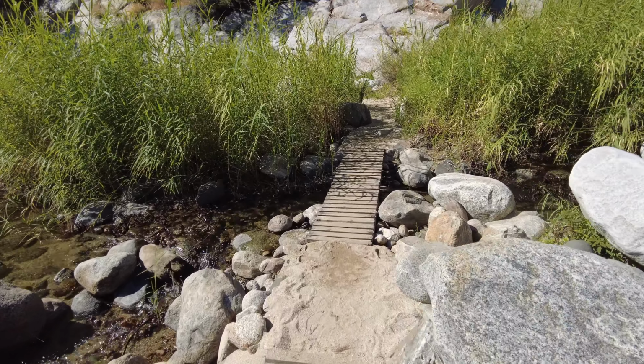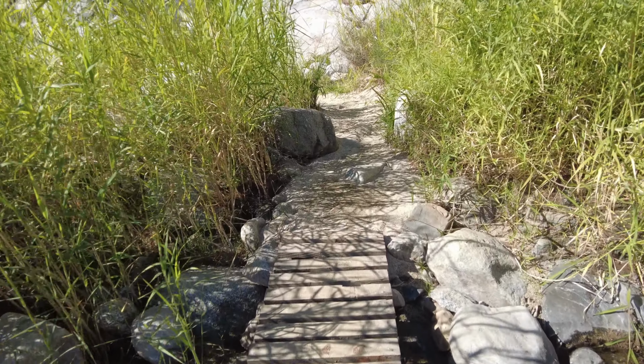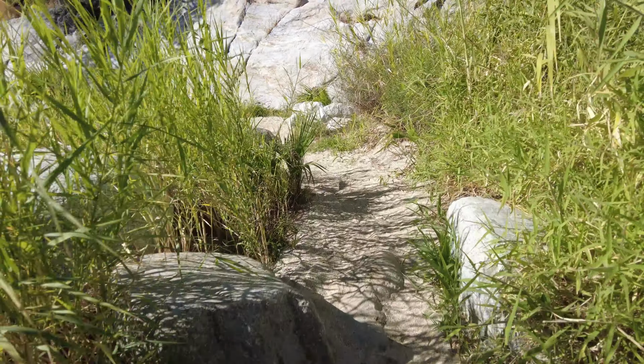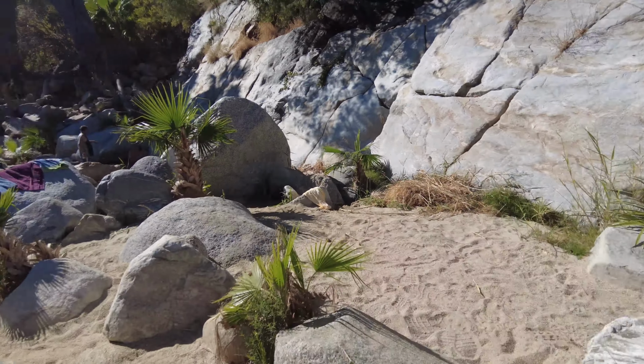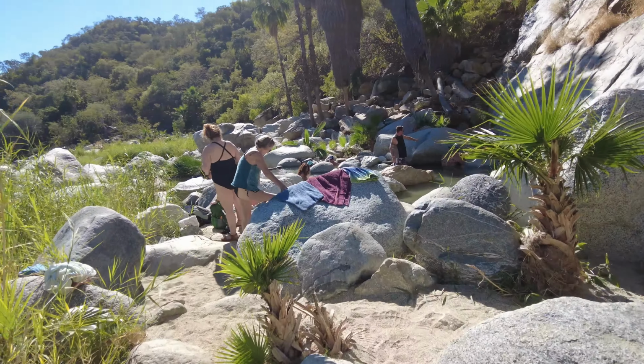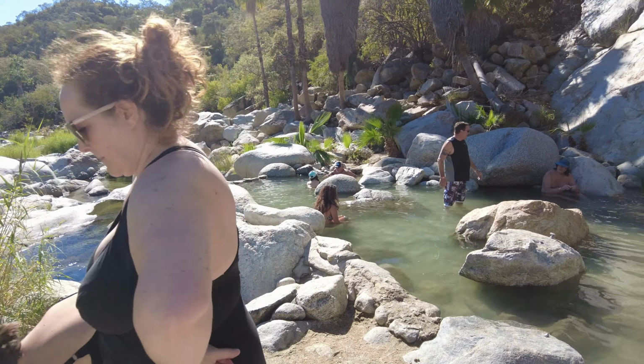Nice clear water. Sure like the sound of it. You can smell the sulfur water. So there's definitely some sulfur water going on. It just looked like it was going to come undone.